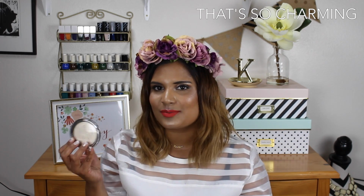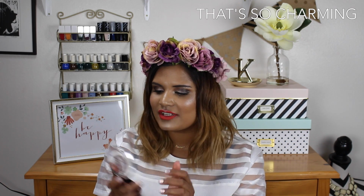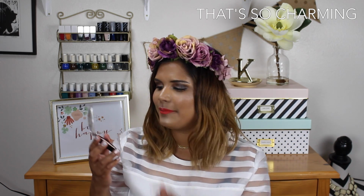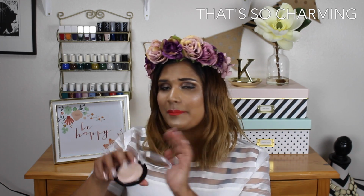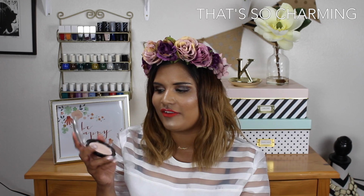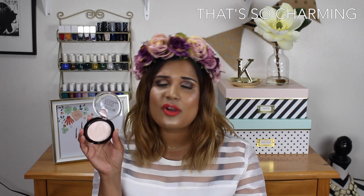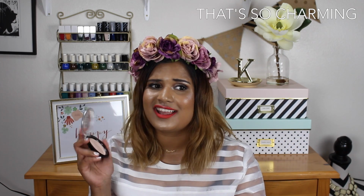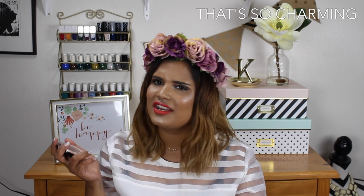So since I love this one so much, I decided to pick this guy up, and this is the Peach Lights highlight. To be honest, I haven't really dipped into this. This is more of a pinky highlight, kind of intimidating. It has like a pink purple shift to it, so I don't know if I'll even enjoy this on my skin tone, but again, so affordable, $6 at Ulta, and sometimes you can get these for buy one, get one half off or for free, I think.